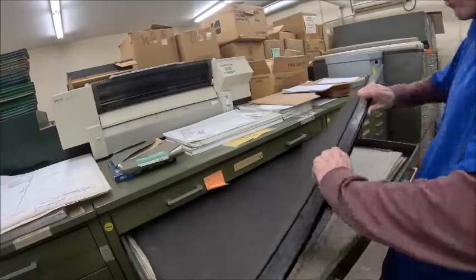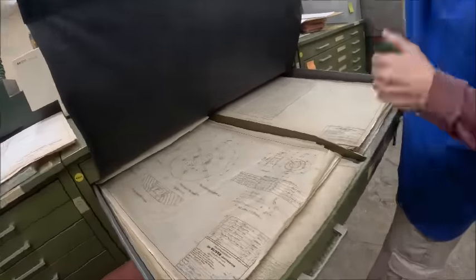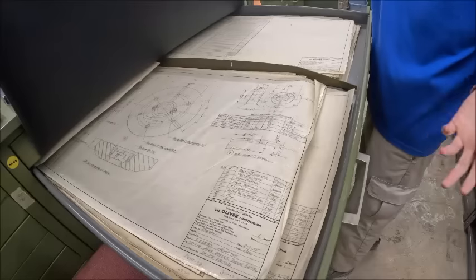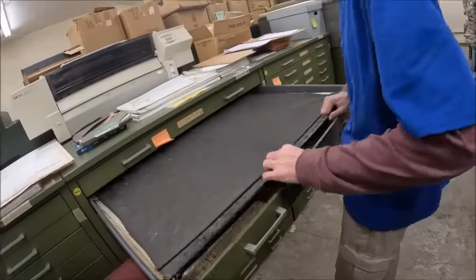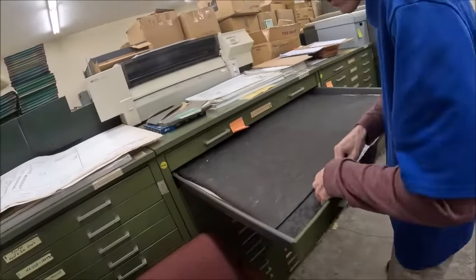Here are more blueprints like what we have. This is what the volunteers are going through now. So, a bunch of Oliver stuff. We might have this in microfilm. We might not. We don't know. So we need to have a list of all this, what we have, and then we can compare that to the cards over there.